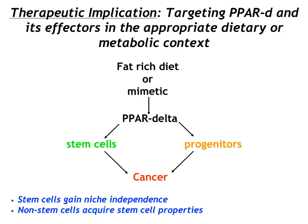So my lab is very interested in now exploiting these findings therapeutically. So what are the therapeutic implications of the story that I just described? My lab is very interested in targeting PPAR delta and its downstream effectors in the appropriate dietary or metabolic context. So for example, today I've shown you that a fat-rich diet or mimetics of a fat-rich diet, such as this PPAR delta agonist, drives PPAR delta activity. This leads to an increase in both stem cell numbers and functions, as well as in progenitor function. And this activation of PPAR delta in stem cells and progenitor cells contributes to this increase in intestinal cancer initiation that we observe in the high-fat diet.